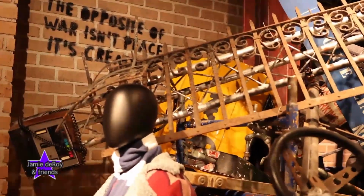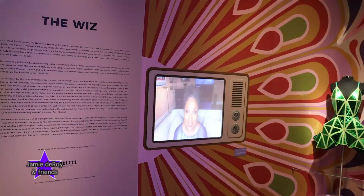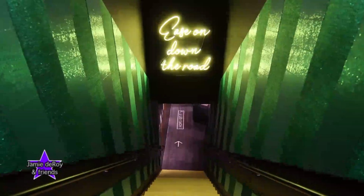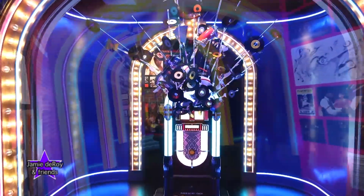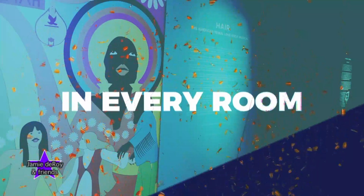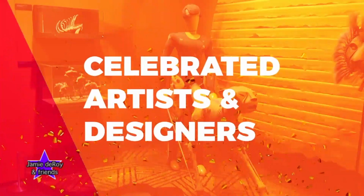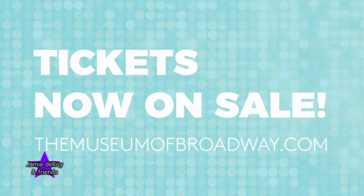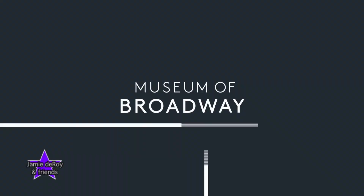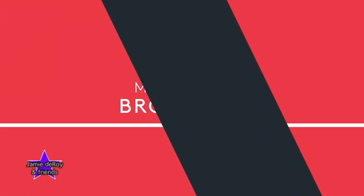Rent is designed by the original scenic designer, Paul Clay. You're going to be immersed into the East Village. You come into The Wiz, you ease on down the yellow LED staircase. It's a jukebox tunnel that you go through, and the lights are synchronized to the music. It captures socially progressive, groundbreaking moments that have happened in our history. There'll be Easter eggs for people who might think they know everything about Broadway. Well, maybe they didn't know this story. I think it'll give a deeper appreciation to people who go to see their next Broadway show.